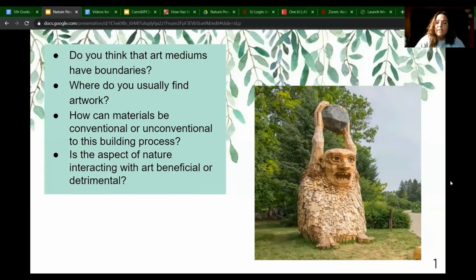Third, how can materials be conventional or unconventional to this building process? So what I mean by conventional or unconventional is conventional is the typical things that we use to make art. So that can be paint, paper, crayons, pencils, markers, anything like that. And then unconventional are things that you normally don't see people creating things out of artwork. So that can be like tinfoil or rocks or trees or different things like that. Those are unconventional art materials.